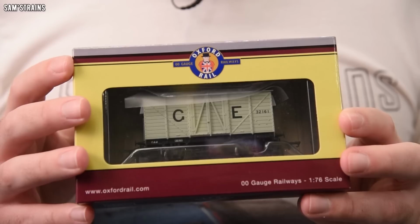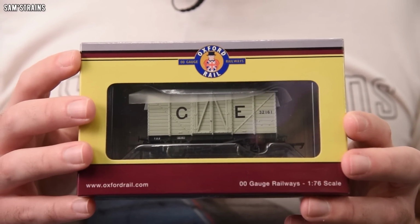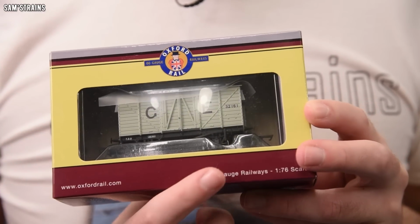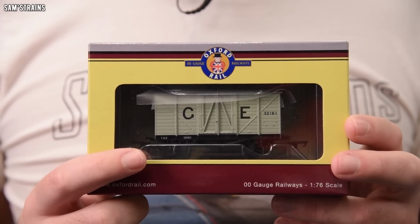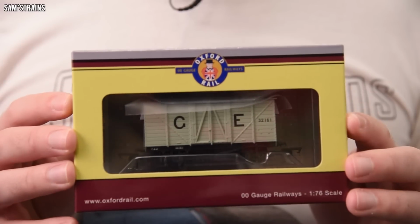And I particularly like this one already because the vast majority of my vans that I use on a daily basis are sort of wood coloured, they're brown. This one, as you can see, is more of a grey, almost an off-white colour, which makes this even more interesting to me. So looking pretty good so far.